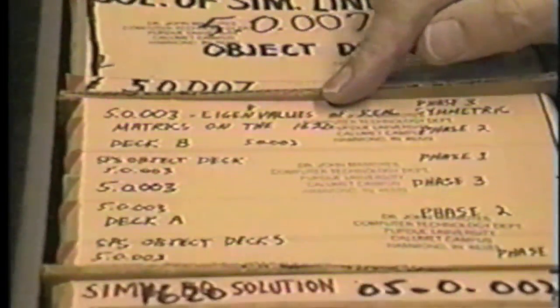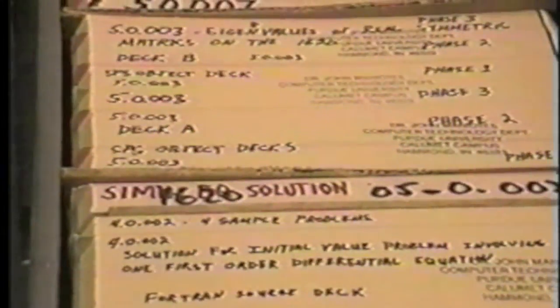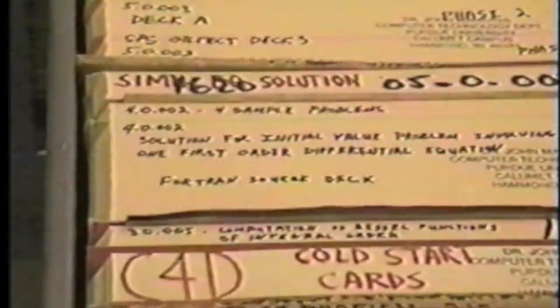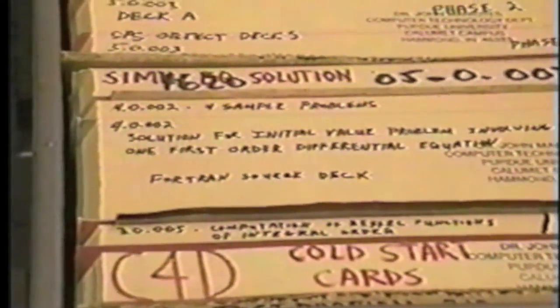This was ordered by our engineering department to solve eigenvalues, and we didn't use it in our program, but our engineers used it to do their eigenvalue problems. It sounds like the 1620 was used by a lot more than just the computer technology department. Yeah, the computer technology department was the primary user, but engineering used it also, and the math department to a degree used it.